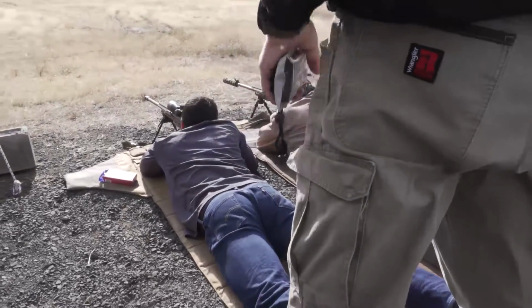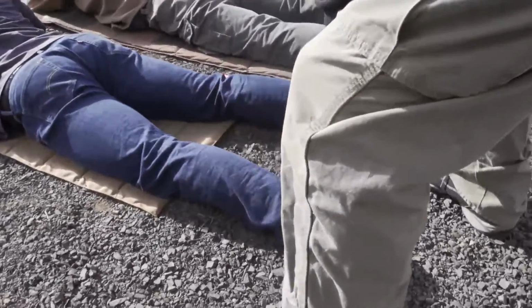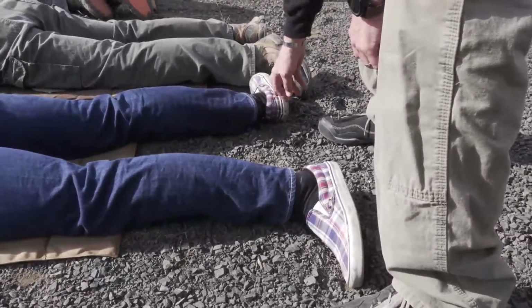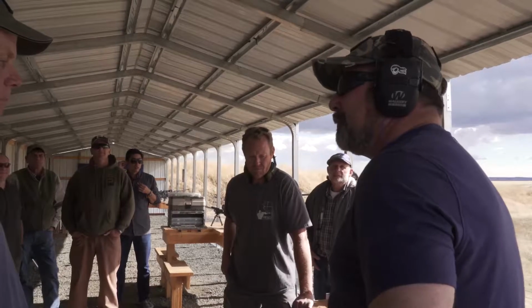All right, now flatten your feet out. Can you tell me when you're on target? See the difference? Yeah. All right. I've seen it grow. It's quite an event. The customers tend to love it, and I think it builds a better, tighter bond between the shooter, the rifle, the coaches, and the rifle manufacturer.